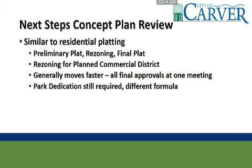The rezoning, the property is currently zoned freeway commercial, which is correct for this project, but it's anticipated to require a planned commercial district overlay. So what that means, it's similar to the PRD, or the planned residential development overlay, that we do for most residential projects. And I'll get into the variance that they're looking for from the freeway commercial district in some detail.